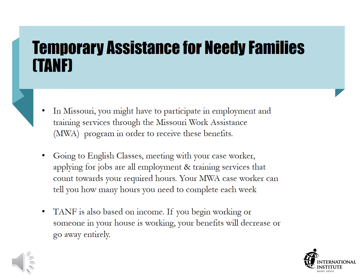In order to receive TANF in Missouri, you must participate in employment and training services through the Missouri Work Assistance Program, or MWA. On average, the state requires you to complete 30 hours of employment search or training every week. This means you must go to English class, meet with a caseworker, or attend job trainings in order to receive these benefits. TANF is also based on income, meaning if you or someone in your house starts working, the amount of money you receive will decrease or go away.